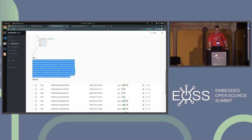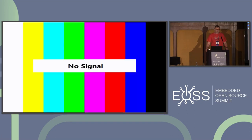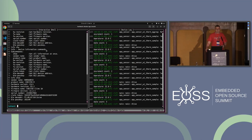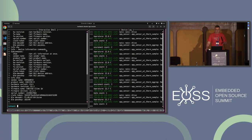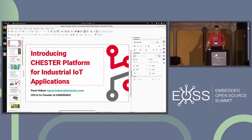So this is the HARDWARIO cloud, and I think that's the main part of the demo. I should have also mentioned that we've got a Bluetooth application, HARDWARIO Manager, that is available for iOS and Google Play. And that one allows you to flash firmware to the units or open the console that I'm just showing you on the left side, this interactive shell, and do it through Bluetooth. We don't have enough time to show all the tooling that we have. It's just a mention that this is part of the ecosystem. Okay, let's jump back.